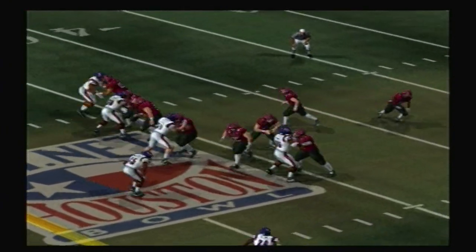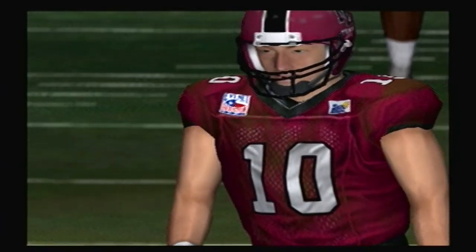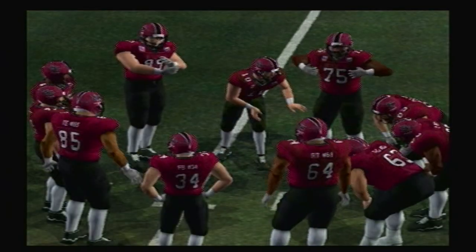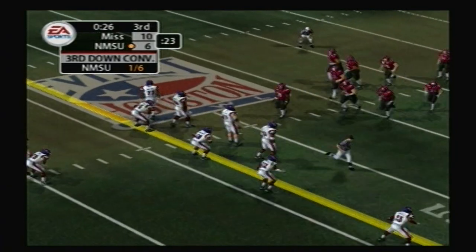The Aggies go with the I formation. He laterals. Brought down. 4, maybe 5 yards on the run. It's third down and 3 to go. Ball on the 49.